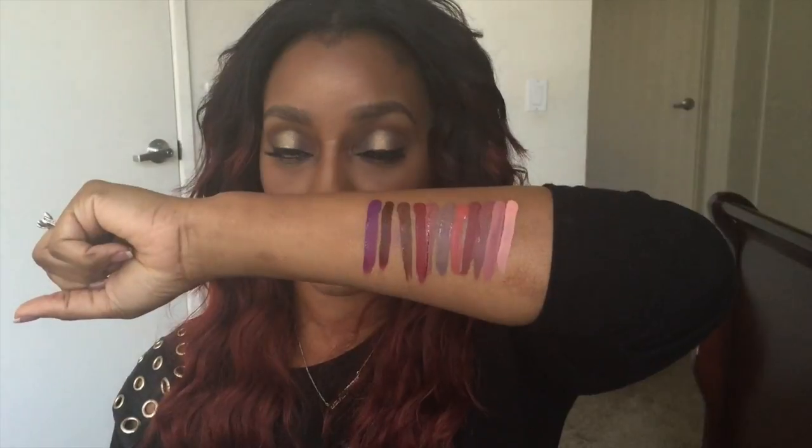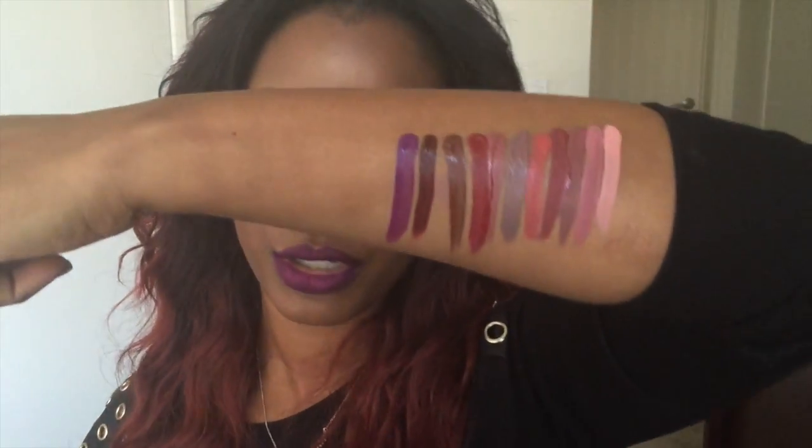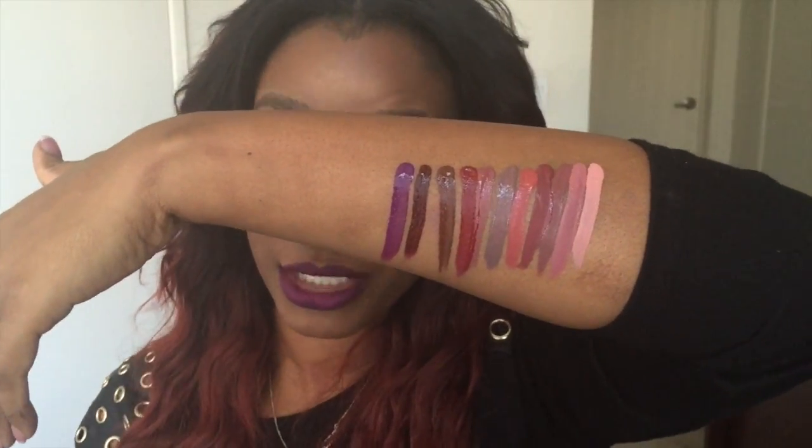So here are the swatches of all the colors that I've purchased, and I hope you guys can take a closer look so you can see what they look like on my skin tone. These are drying, but as they dry, they literally dry as is. They dry the exact same color that you see.